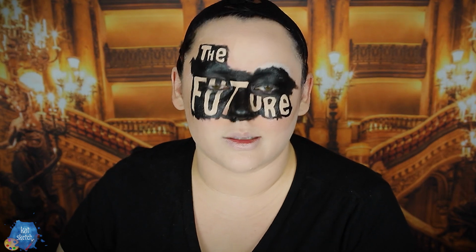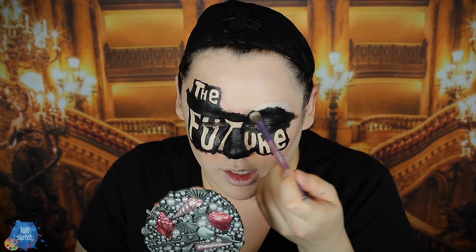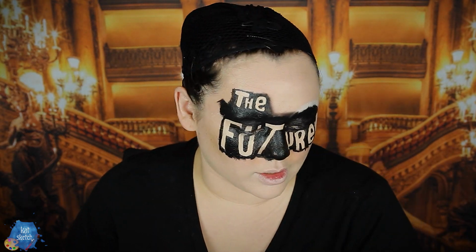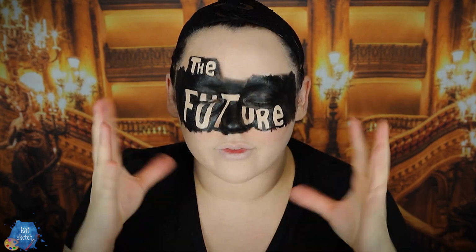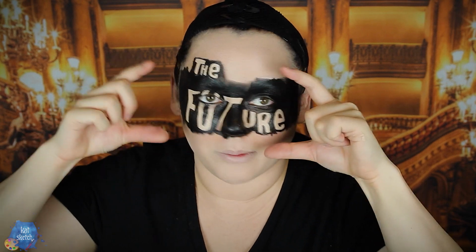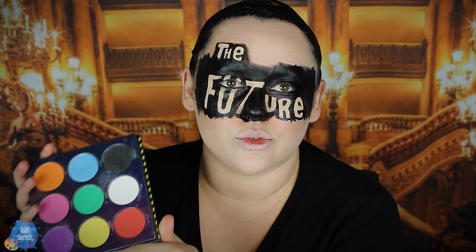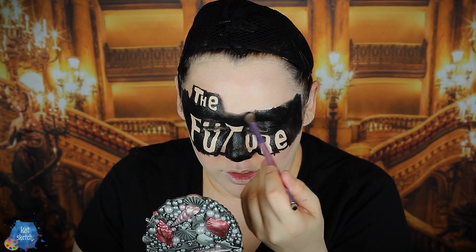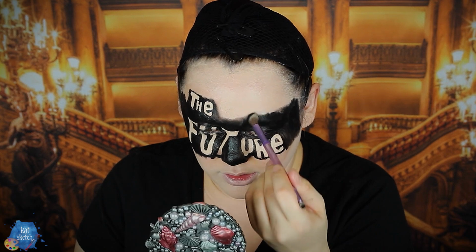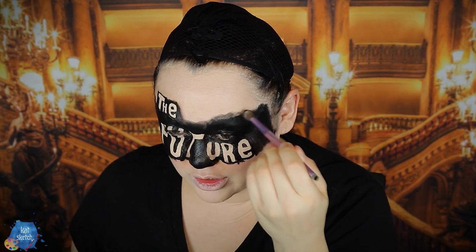All right, now we're going to get some matte black eyeshadow and start patting that with a fluffy makeup brush on the edges. Gosh, she has it all across here, huh? I might have to go back and do that. Now that we have the mask part, where the black cream paint is, we're going to dip into some matte black eyeshadow with a fluffy blending brush and start blending out the edges. The edges almost look like dust, like soot.